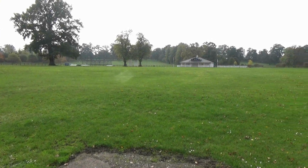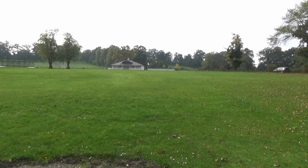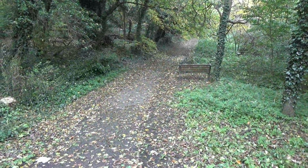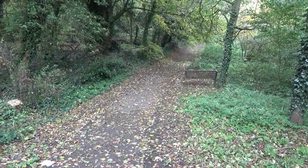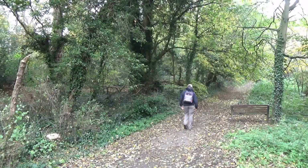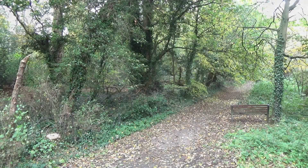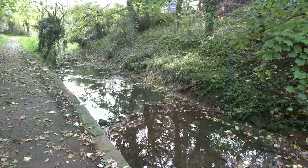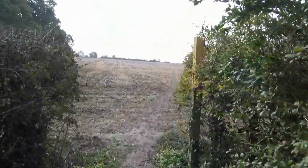And here we have Bartby cricket pitch. A beautiful setting for a game of cricket. And this is the sort of thing I love. Little path running behind the houses. A secret path again, if you like. Let's go down here. And then we go this way, follow this path and out onto the fields with the footpath to Thurmaston.